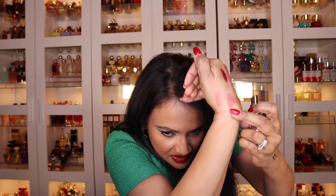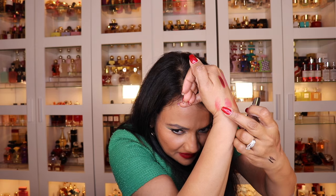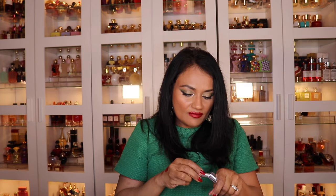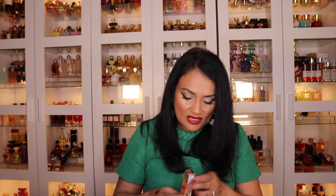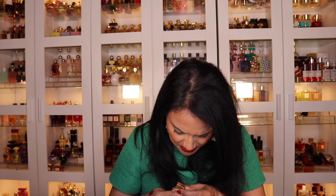Uh-oh, can't twist my hand there anymore. This looks so glassy and beautiful right there. I love this formula so much. I go through them like crazy. I've actually emptied several of these. What shade was that? I don't know. So this is Nude Pleasure.